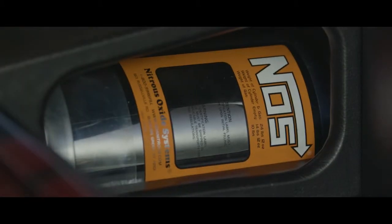And part of what we're doing with this motor is that it was kind of more street orientated and you do the car shows. So I didn't want to put a piston that had too much clearance in it that would handle a 500 horsepower shot of nitrous, because it wouldn't work with what you were trying to do with the car.